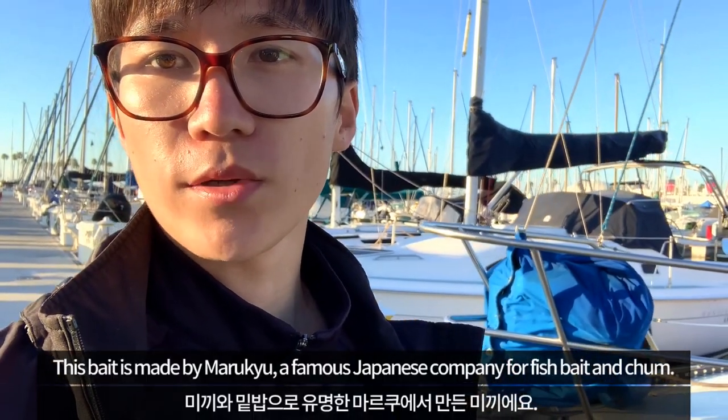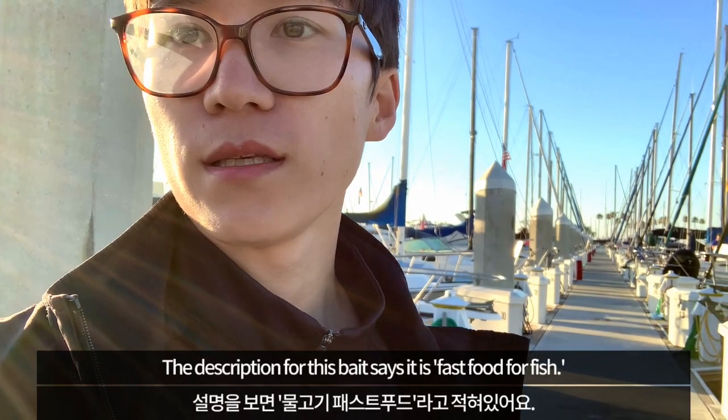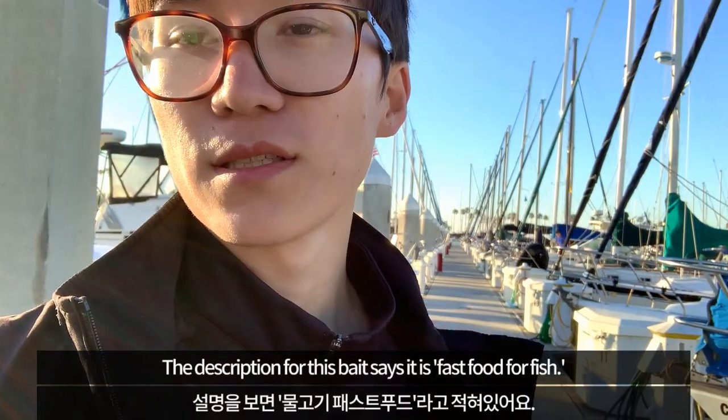This bait is made by Maroku. It's a famous Japanese company. They're really known for their bait and chums. The bait didn't have any reviews on it. The description for the bait says that it is a fast food for fish.